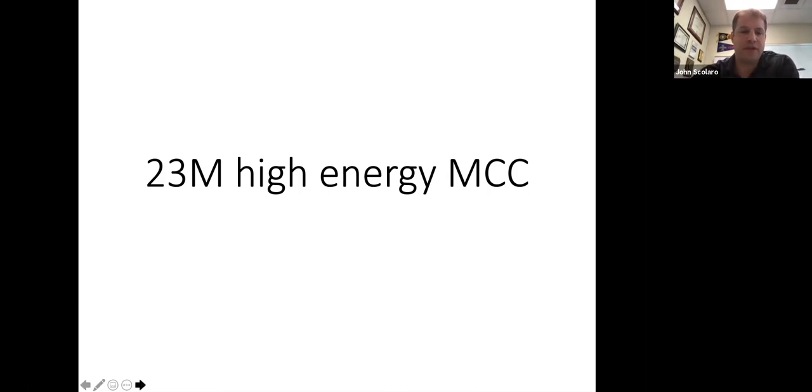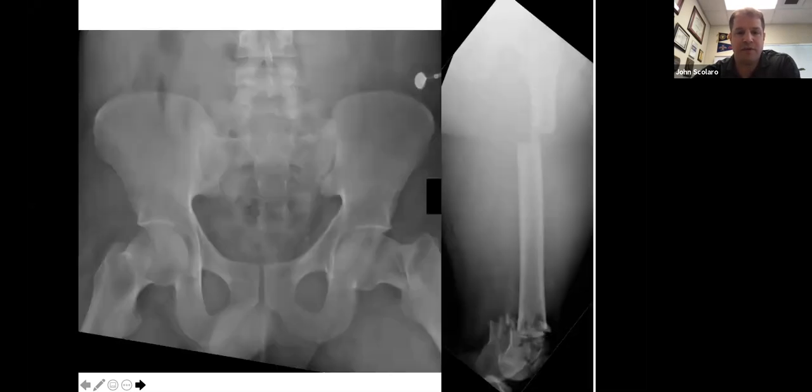So this is a 23-year-old male, high energy motorcycle collision. That's just about all we have here in Southern California, because gas is really expensive and you can split lanes. And so we just see a lot of this motorcycle stuff. So this patient comes in. This is an isolated extremity injury.